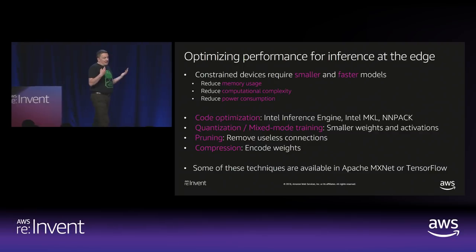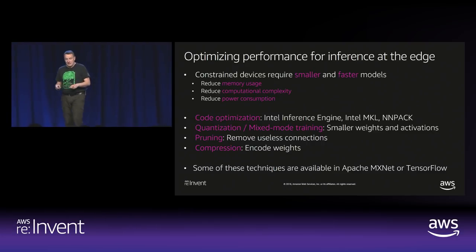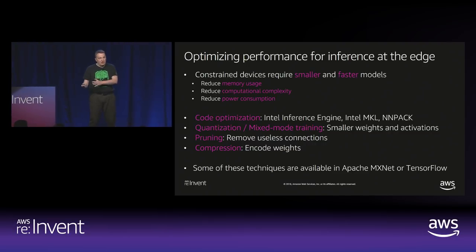So that sounds like science fiction, but as it turns out, some of these techniques are actually implemented and available in MXNet or TensorFlow. So mixed mode training is available, quantization is available, et cetera, et cetera. And like I said, you can now use SageMaker Neo to do some of this automatically, okay? And you end up with a faster model optimized for the hardware architecture that you have. And then you can actually bring more complex models to tiny things like DeepLens or Raspberry Pi.